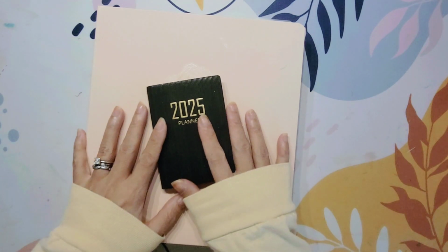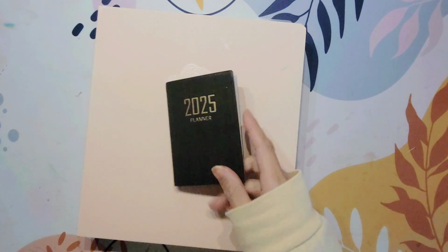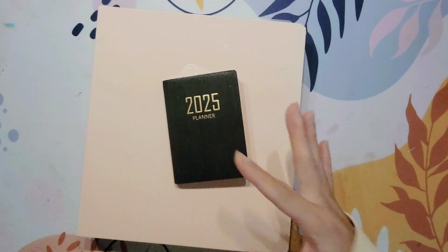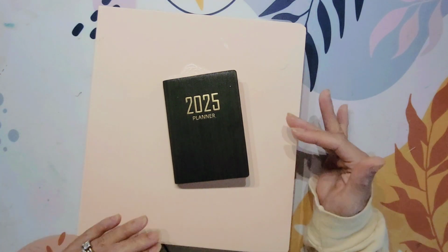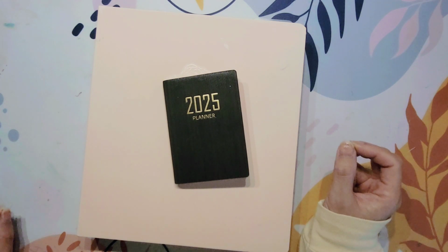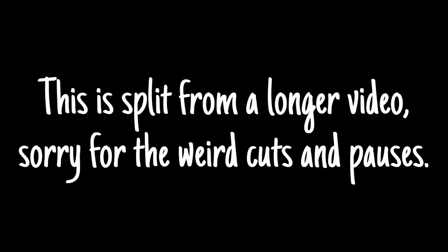I have right here my cute little micro book. I have my FRANKENPLANNER, and actually off to the side right here, I have my phone because these three things work in combination with each other, and I'll show you what that looks like as we get into it. I don't actually plan in more than one thing at the same time.